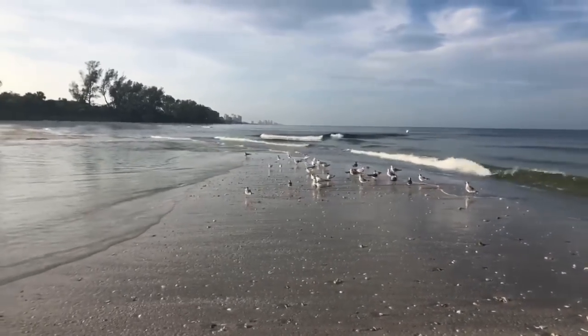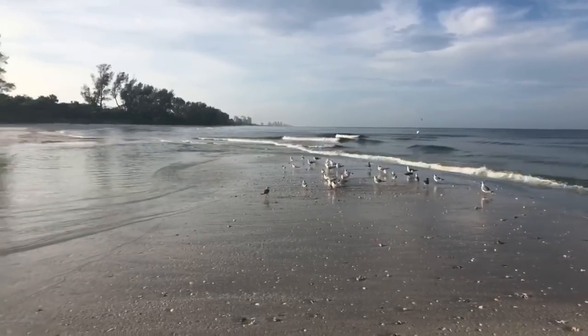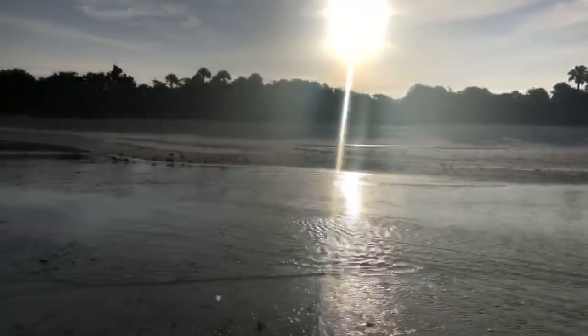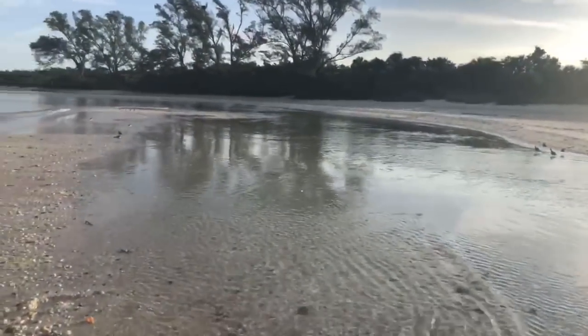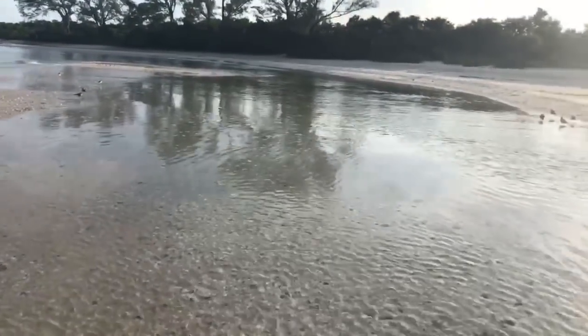That's looking south down the beach. Not a whole lot of shells out here on the sandbar. Again, the tide's pretty high. The sandbar is pretty much underwater here.